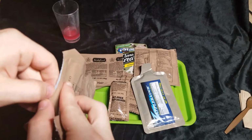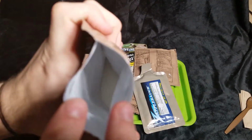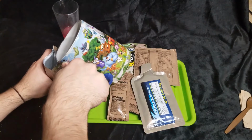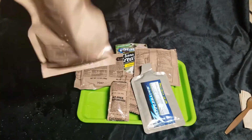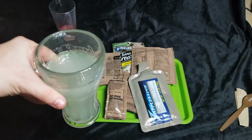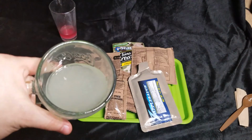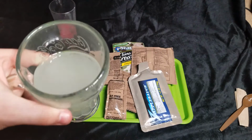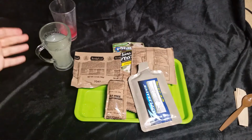Convenient pouch. Seems that you can drink it without any vessel or cup. It says to add about 12 ounces of cold water. Looks like our standard lemonade. Not too strong, not too watery. I'd say the 12 ounces they recommend, about half a canteen cup, is the perfect measurement for a nice cold glass of lemonade. What a good start to lunch.